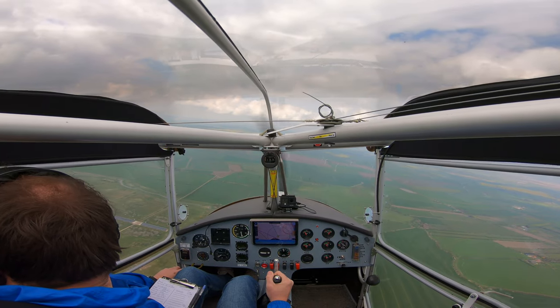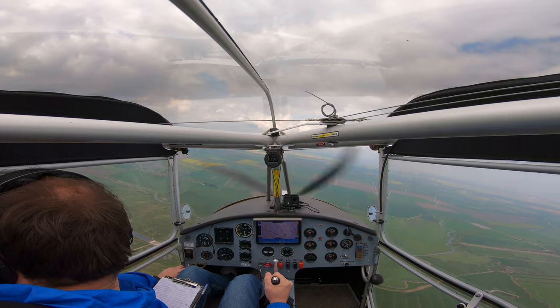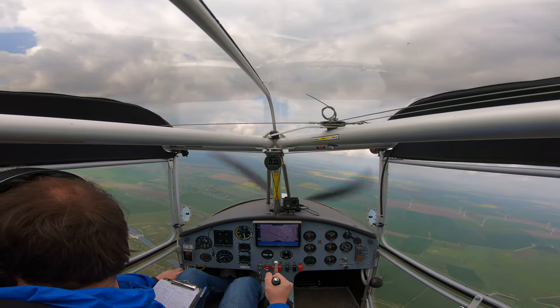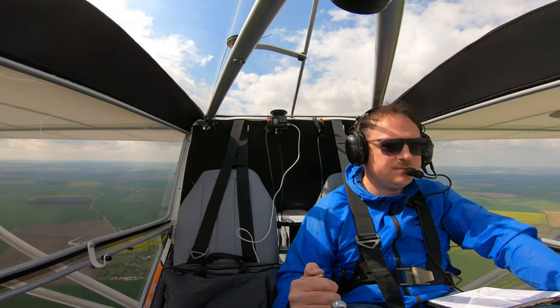I've got my mate Ed, he's downwind. I'll follow him in, he's quite a bit faster than me, so he should be well out of my way. Confirm, we'll be downwind for 2-6.